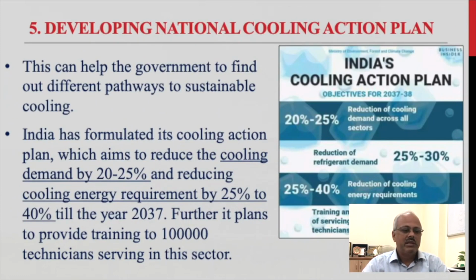Now, what are the ways we can develop National Cooling Action Plan? This can help the government to find out different pathways to sustainable cooling. India has formulated its Cooling Action Plan, which aims to reduce the cooling demand by 20 to 25% and reduce cooling energy requirement by 25 to 40% till the year 2037. Further, it plans to provide training to 1 lakh technicians serving in this sector. So, skilling these people will definitely help in achieving the target of reducing cooling load in the country by 2037.